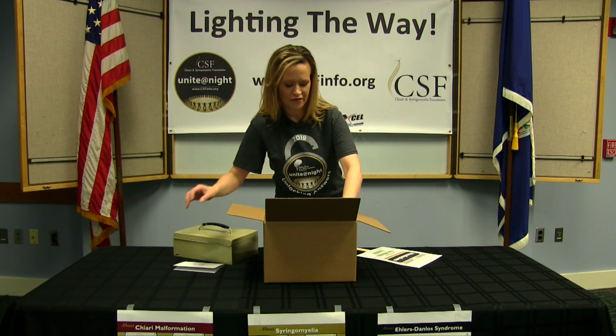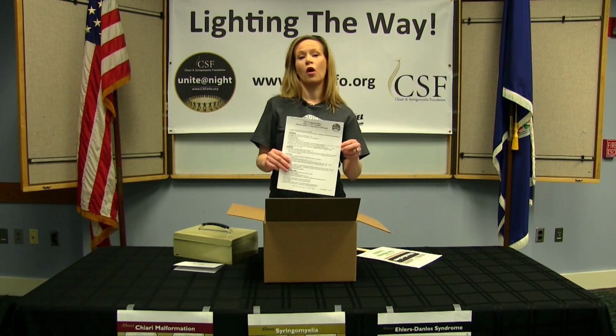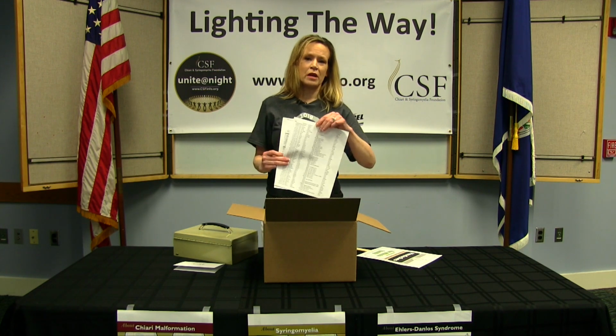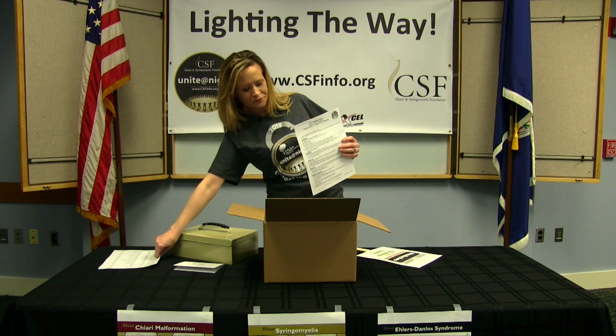You're also going to find your walk in the box checklist, and you'll find your list of people who have already registered for the walk. And this is going to have information about the amount of money they raise, the teams that they're on, so you'll want to have that at the walk and handy.